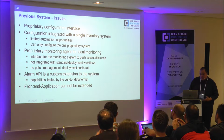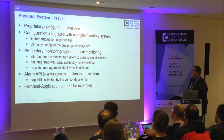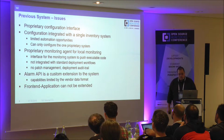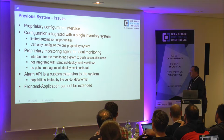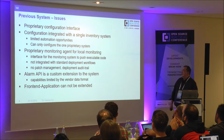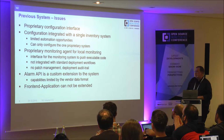So what we didn't really like: the system was a proprietary system with a proprietary configuration interface. So the adaptability for us was very limited. It was integrated with a single inventory system, our data center hardware inventory system. Nowadays it's mostly VMs, or it's still a lot of hardware, but it's also a lot of VMs, which the hardware inventory system doesn't register natively, let's say it that way. So we also had limited automation opportunities, and the system could only configure the one proprietary monitoring system.